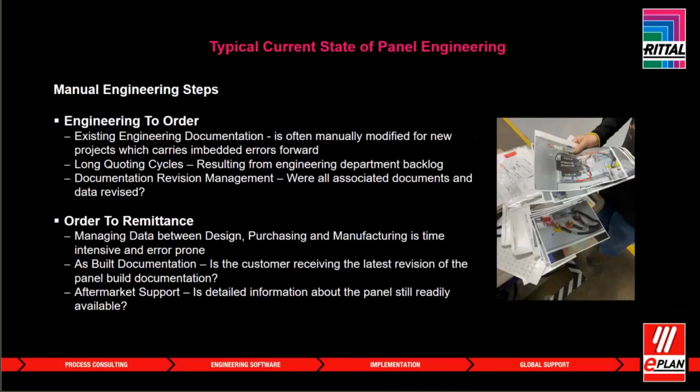Documentation revision management is constantly a theme. Just making sure that all of the associated documents and data are revised when an older project is brought up and revised for a new job. Also on the order to remittance side, managing data between the design group, purchasing folks, and the manufacturing people is time intensive, making sure that all of the correct documentation is on the floor at the correct revision level. And once the project goes out to the customer, just ensuring that the as-built documentation is also correct. And then, a couple of years down the line, perhaps the customer is calling for replacement components or assistance with a unit that's down. That aftermarket support is incredibly important. So, we are looking at that as challenges that our customers face today.